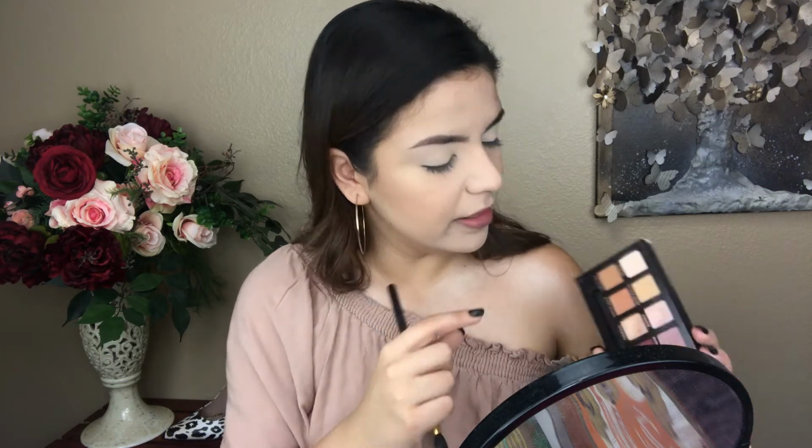So once we have that, we're gonna go in with a fluffy brush like this one, like my BH 101 brush, my favorite of all time. And I'm gonna go in with Raw Sienna over here. And we're just gonna take it all over our crease.